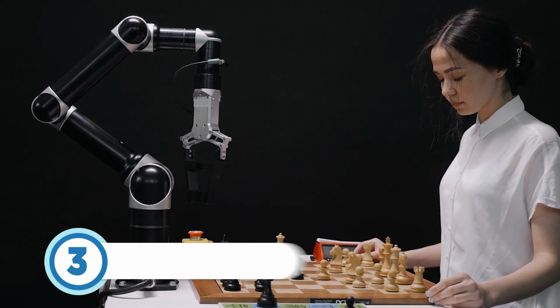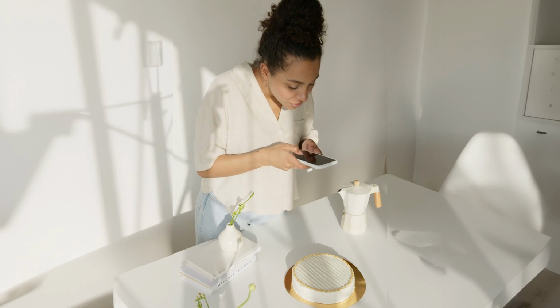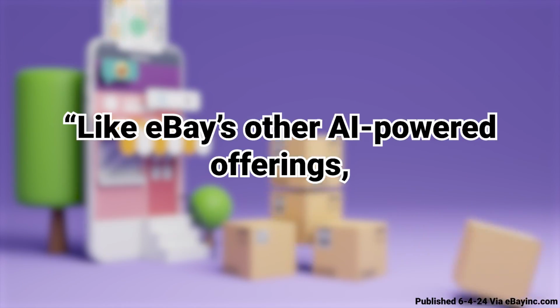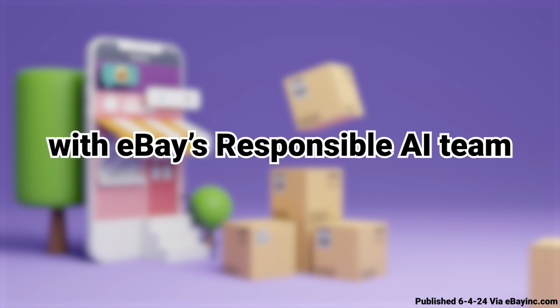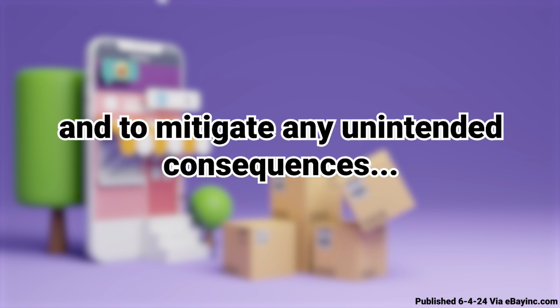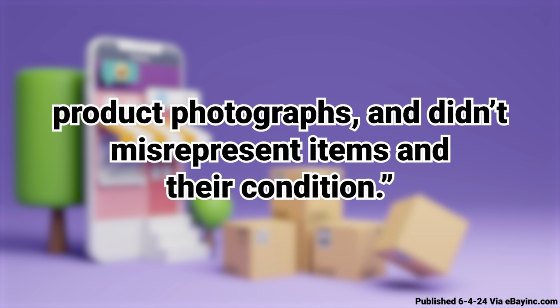So with eBay starting to integrate AI into its platform, you might be wondering if this could lead to sellers misrepresenting their products. In the announcement article from their website, eBay states that, like eBay's other AI-powered offerings, the background enhancement tool was built in close collaboration with eBay's responsible AI team to ensure that the technology was implemented in a fair and safe way and to mitigate any unintended consequences. It was imperative to ensure that as the tool enhanced product photographs, it didn't misrepresent items and their condition.